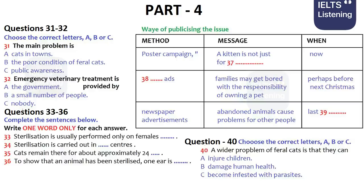Last year, we used newspaper ads featuring pictures of emaciated strays and highlighting the fact that abandoning an animal simply transfers your problem to somebody else. Which leads me on to the final point I'd like to make. Organisations such as ours are sometimes depicted as being mainly for sentimental animal lovers. Well, I make no apology for that. But our work has a wider importance than the welfare of cats.